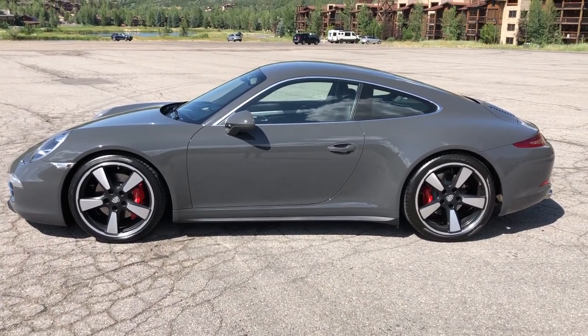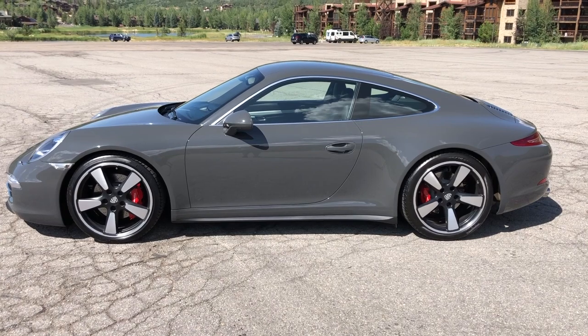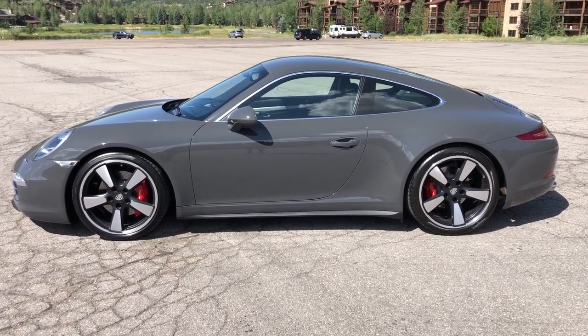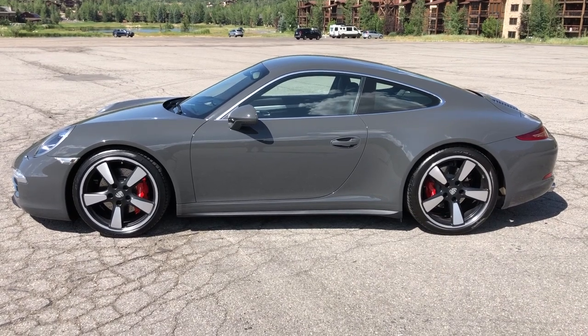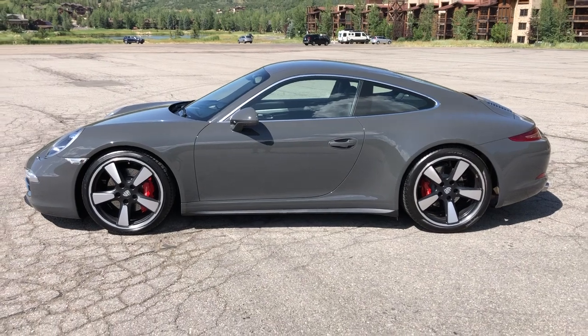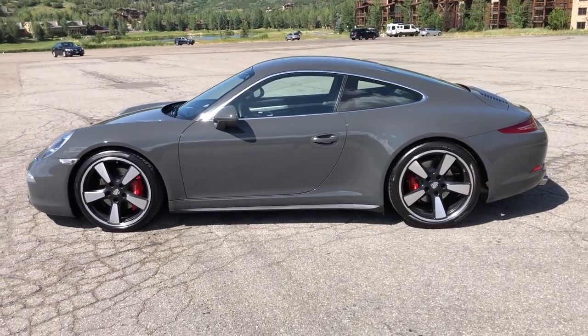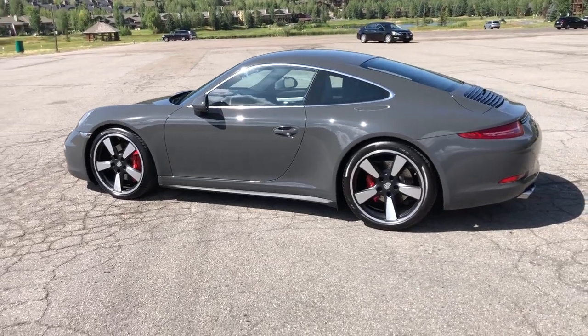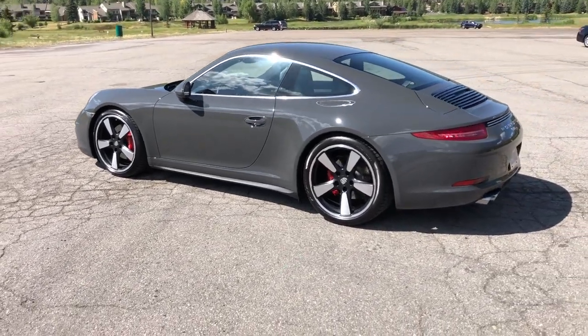All right, up for sale is an extremely rare 2014 Porsche Carrera 911 Anniversary Edition Coupe. This vehicle is number 705 out of 911 Porsche 911s that were produced in 2014.